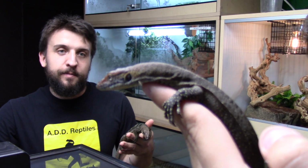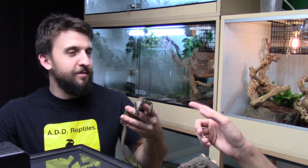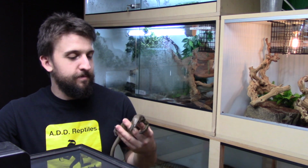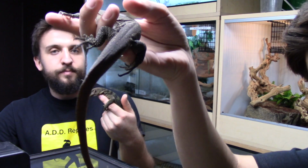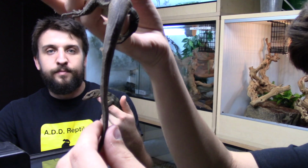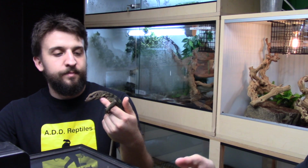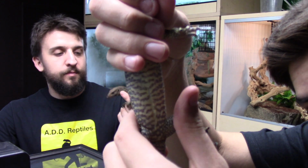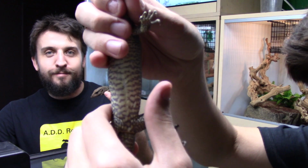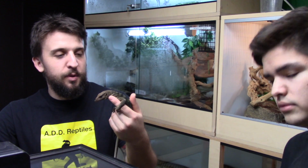This guy's captive bred as well. This one's not captive bred. That one's not captive bred. That guy is. And as you can see with his tail, he's got that sort of compressed tail, so it's easier to swim in the water. Uses it as a paddle. Definitely an amazing species here. The underbelly of that thing, it's like a tiger. Both are very humidity-loving species.